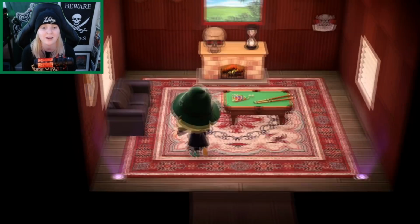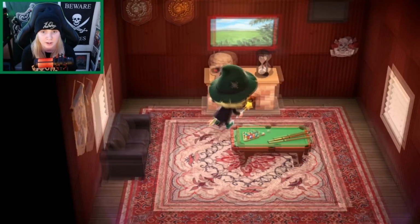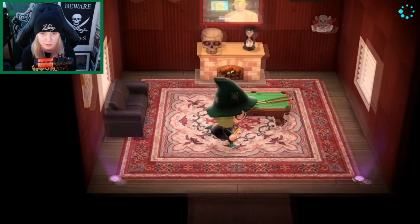Oh, this is the bar. So it's very empty at the moment because I moved a lot of stuff to the Pirates Bar outside. But I don't really know what to do with this room. It's kind of a bar at the moment. But if you've got any ideas, let me know what to put in this room here.